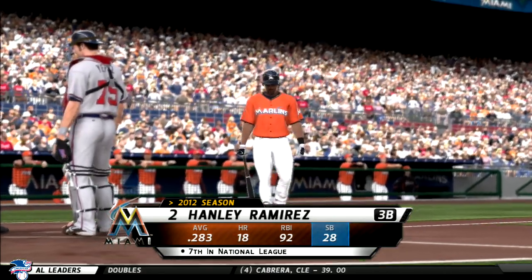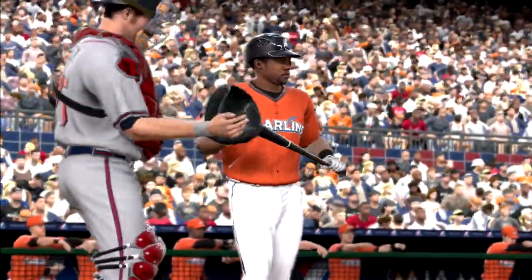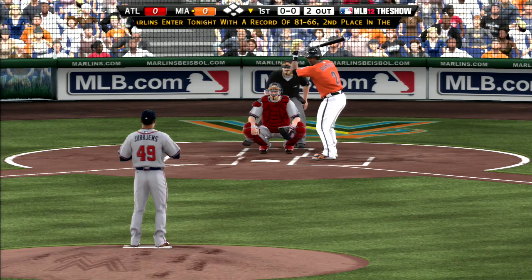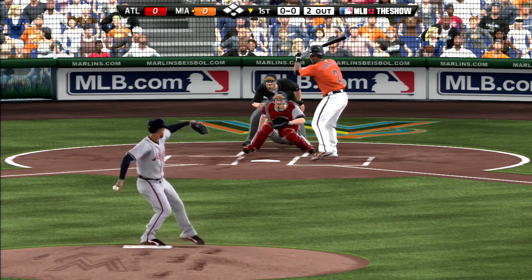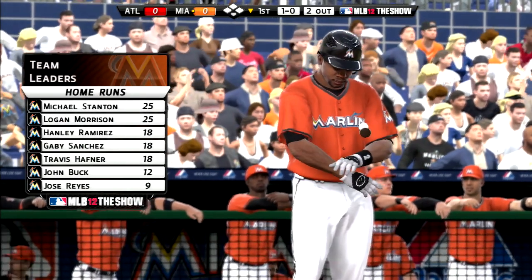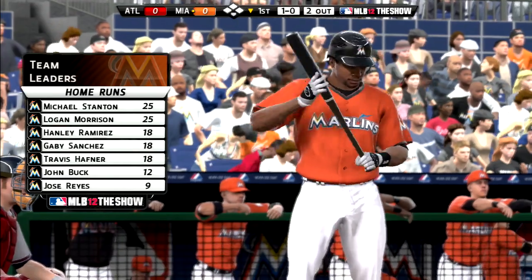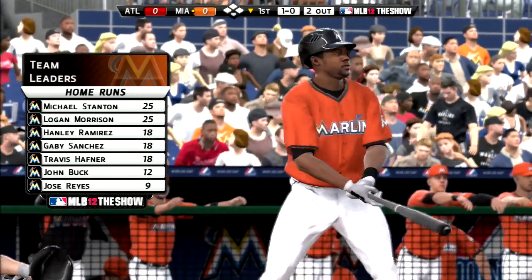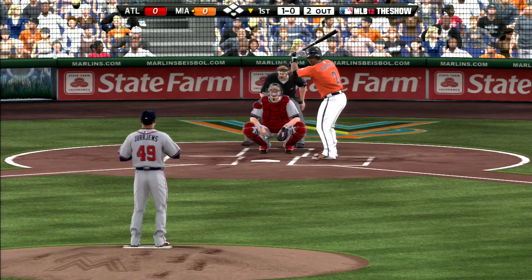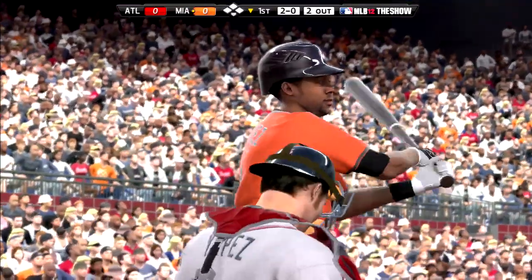Hanley Ramirez will stand in here, hoping to perhaps get a chance to show off that speed of his as he currently sits seventh in the National League in stolen bases. And that's high for a ball, one-oh. The next pitch. And he'll lay off here as well, and it's two-oh to the Miami third sacker.